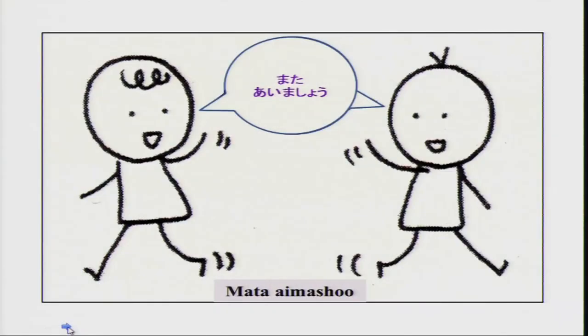Next time. Till then, mata aimashou. I keep using this all the time in class. You can use this phrase after you finish class to anyone, to the students. You can also use this phrase when you are parting in office. Mata aimashou, if you are going to meet the person tomorrow. Or you can also say that to a friend anywhere you are going to meet the person after a while. Mata aimashou. Let's meet later some time.